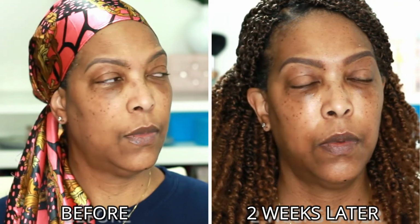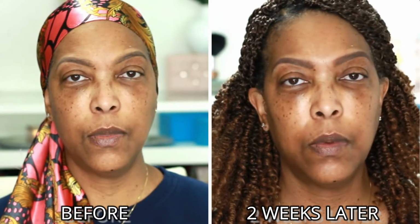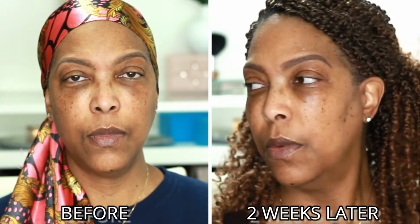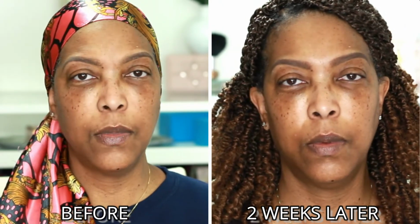the mouth area. But yeah, this is where we are as I'm going into week 3, and I'm going to show you guys the side-by-side comparison. Here we are comparing before I started to where we are now, which is going into the 3rd week. Can you guys see any difference? Let me know in the comments below. So I'm going to continue on with this trial. I'm going into the 3rd week, so I will check in with you guys again next week.